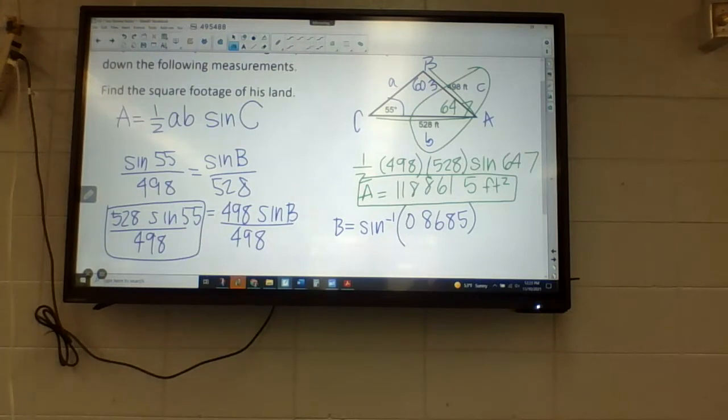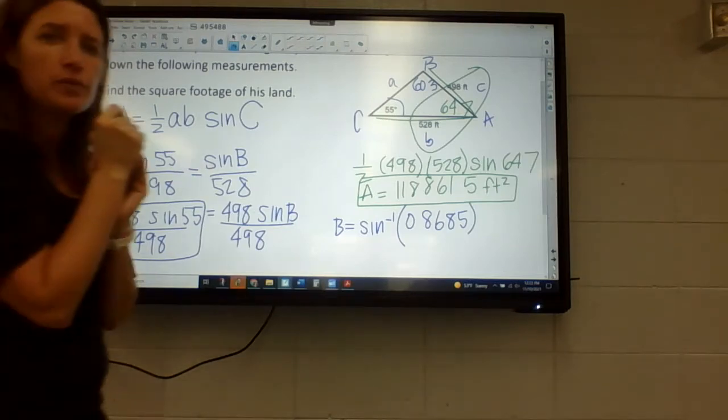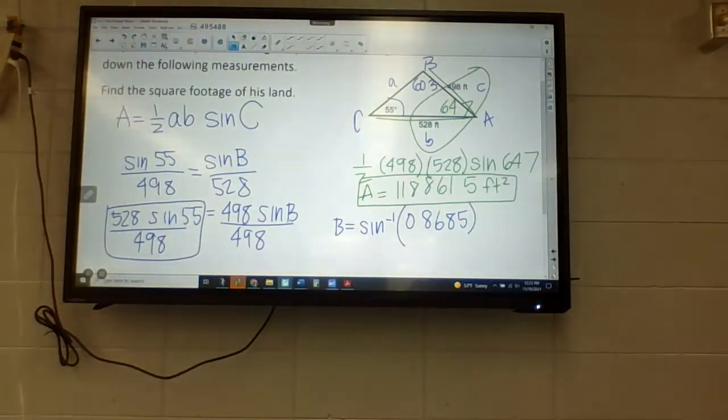All right, questions there at all? So I thought that was a good one because it talks about area, but it also did law of sines. So I thought those 2 together were good to review. Probably not something this complicated for a test, but the 2 parts separated are doable, finding area and finding law of sines.